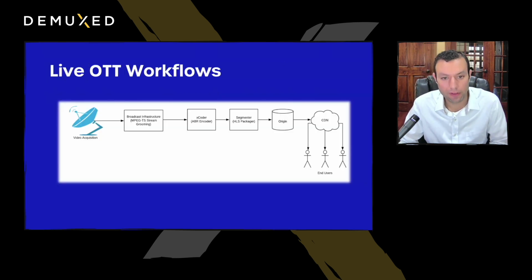Here's a really simplified OTT workflow that DSS might use for live. At the left is traditional video acquisition. Satellite, fiber, and in some cases public internet. Next, it's groomed by our broadcast infrastructure. This might include things like PID normalization, caption insertion, or SCUDdy ESAM integration. Next, we have encoding and packaging, then out to origin, CDN, and the world.